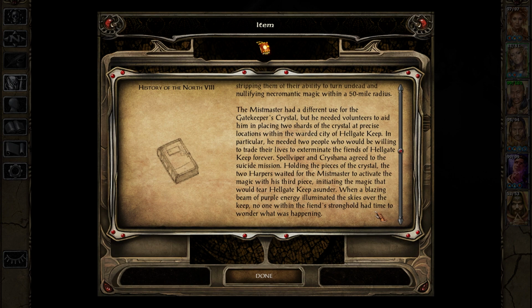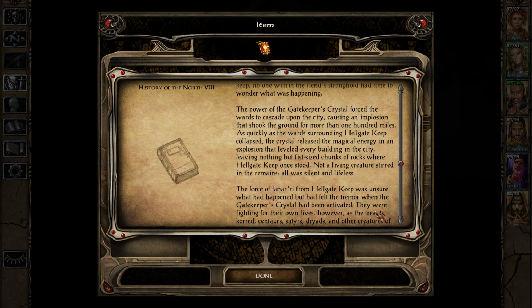Holding the pieces of the crystal, the 2 Harpers waited for the Mistmaster to activate the magic with his 3rd piece, initiating the black magic that would tear Hellgate Keep asunder. When a blazing beam of purple energy illuminated the skies over the keep, no one within the fiends' stronghold had time to wonder what was happening.